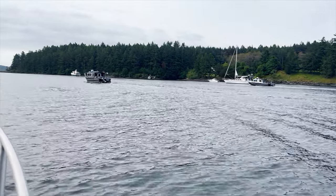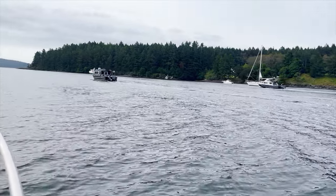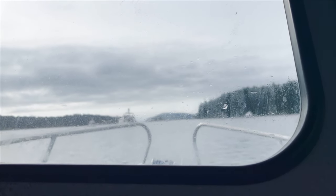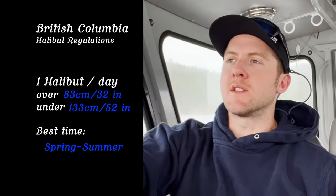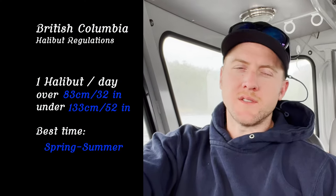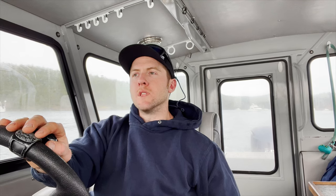Day three. We are heading out to the Canadian waters. We're gonna go fish BC. I bought my Canadian license, so I have an annual license, good for everything except for halibut, which you have to buy in BC, apparently. There's a limited salmon window right now, May 1st through May 31st in BC.